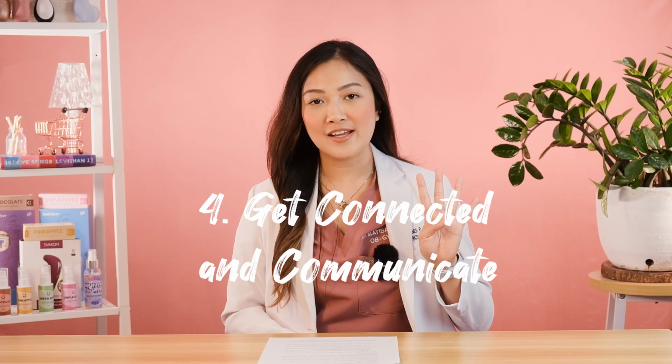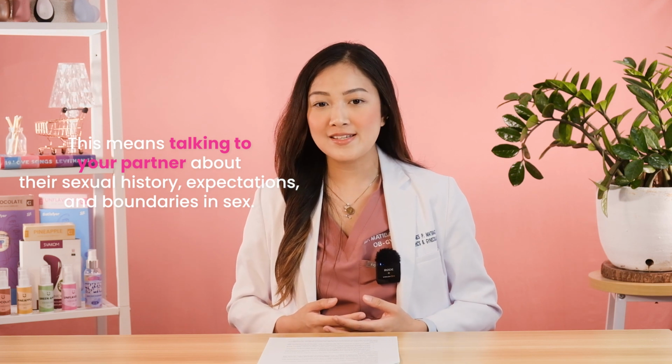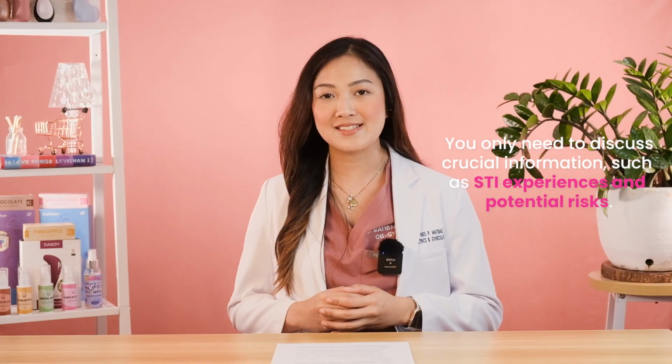Number 4, get connected and communicate. This means talking to your partner about their sexual preferences, expectations, and boundaries. Discussing sexual preferences, boundaries, and histories are essential in creating a safe and respectful sexual environment. This helps ensure both partners are comfortable and have their boundaries upheld. You don't have to discuss in detail what you have done in the past. You only need to discuss crucial information such as STI experiences and potential risks. Sharing this information promotes trust and responsibility, helping both parties involved to make more informed decisions about their sexual health.